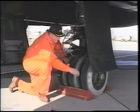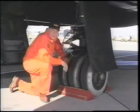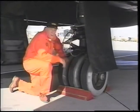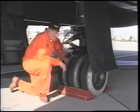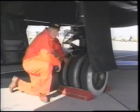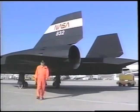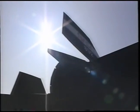The main gear tires are impregnated with aluminum powder. This helps them to reflect airframe heat during flight and keeps the rubber relatively cool. The tires, by the way, are inflated with nitrogen at a pressure of more than 400 pounds per square inch. Now that makes them as hard as rocks. The dual rudders are very much like vertical stabilators. They're canted 15 degrees inboard to help reduce undesirable rolling moments.